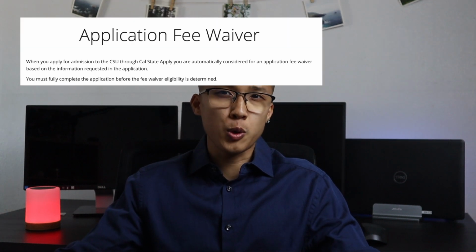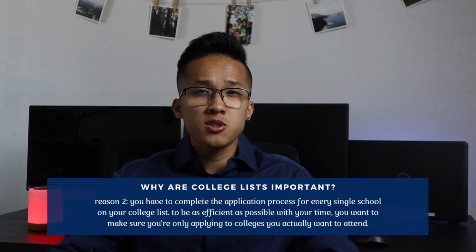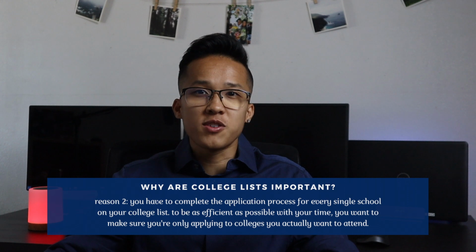So I do recognize that a lot of students are eligible for fee waivers depending on a lot of different eligibility requirements. However, this doesn't mean that you should still apply to a lot of different schools. This actually leads to my second reason as to why having a strong college list is important. Even though you get a lot of fee waivers and you might not have to pay for every single school, you still are going to have to apply to every single school.